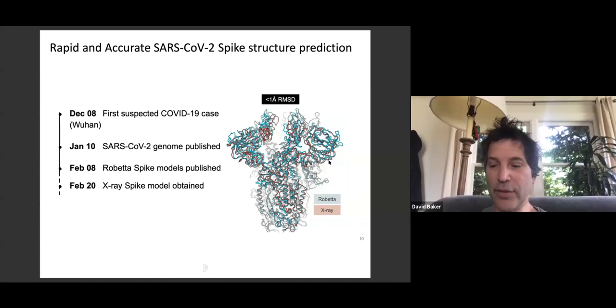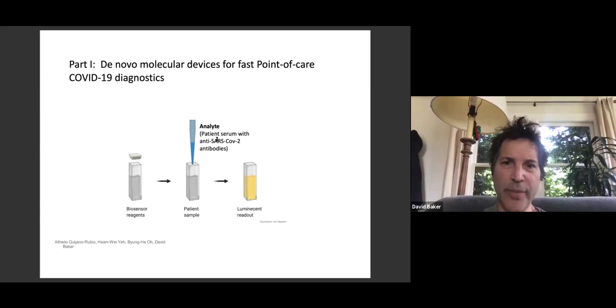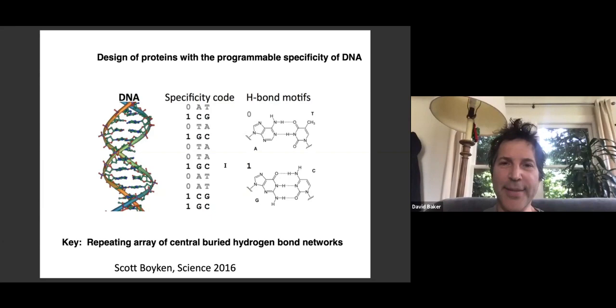So the first thing that I'll talk about is rapid diagnostics, and I'm going to primarily be focusing on detecting anti-SARS-CoV-2 antibodies. The idea is to make a luminescent readout, so you could put a blood sample in and read out almost instantaneously whether antibodies were there. And this is based on advances that Scott Boyken made in being able to design very specific interactions within and between proteins through buried hydrogen bond networks.